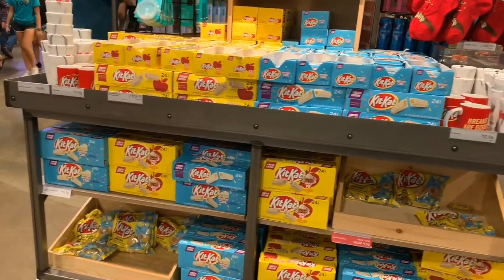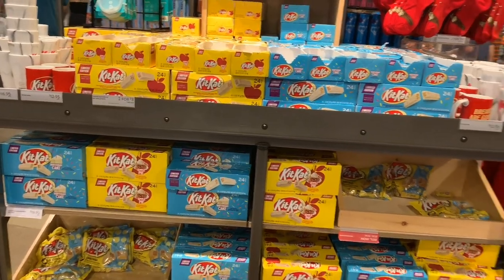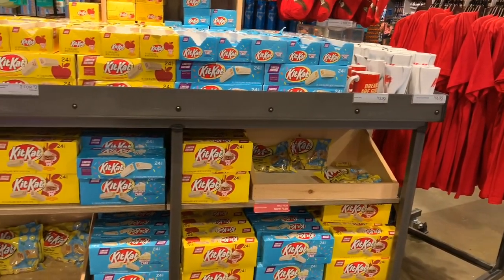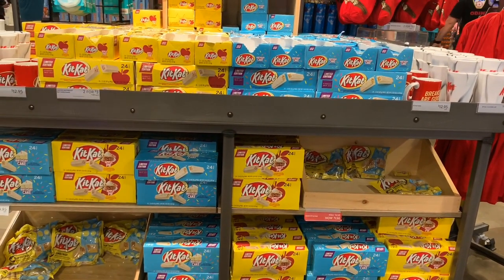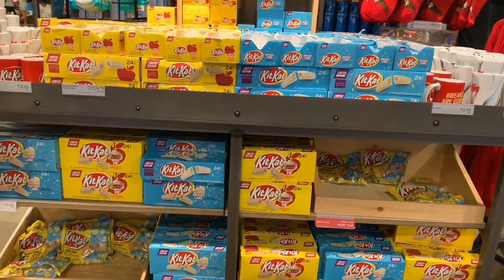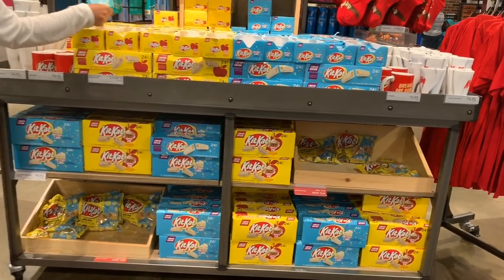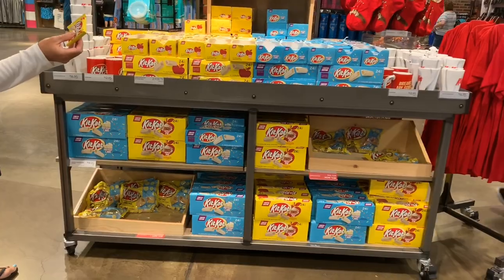So I didn't know that this was a thing, but there are different flavors of Kit Kats besides just the green tea ones, which I'm sad I don't see here. I guess I have to wait till I'm back in Disney at Mitsukoshi to get them. But these look so dope. Again, Kit Kats, totally the most underrated candy bar.